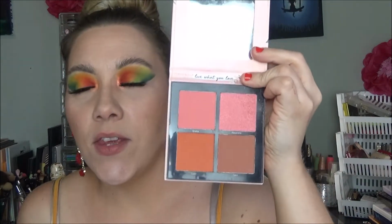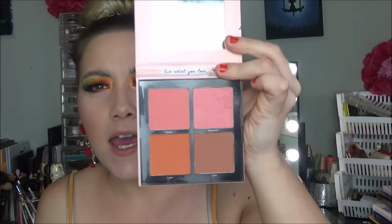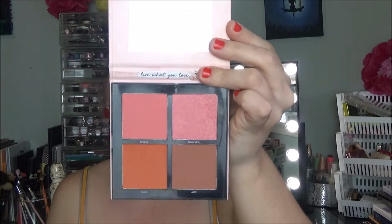Okay, the next one in my... I have not used this in a bit either. This is the Catrice and Iman Live What You Love blush palette. This is beautiful. The different tones in this palette are so pretty, and honestly, I've used this so much. The orange blush, like, there's nothing in my collection like this that's really close to this tone.